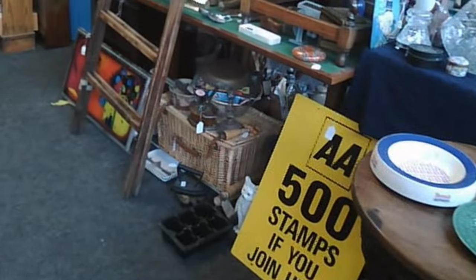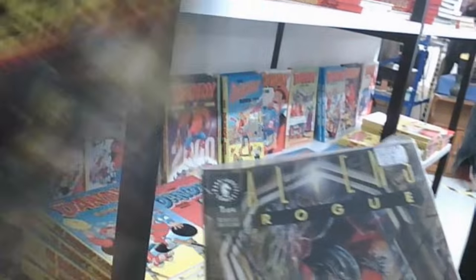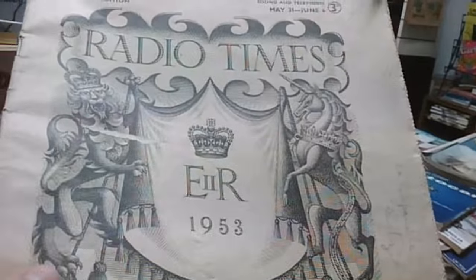And then I moved on to this larger store, which had an eclectic mix of things. A lot of Dandy annuals and Beano annuals from 80s and 90s, and these comics had some Aliens comics for about £6 or something, and The Empire Strikes Back for a few quid, which seemed pretty good, but comics don't really appeal to me too much. I find them interesting, I'd probably read them, but you know, there's loads of annuals here.